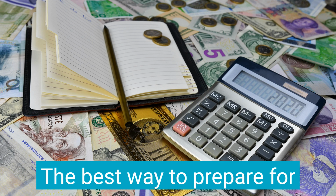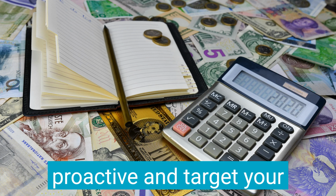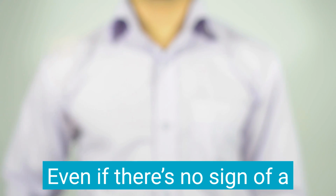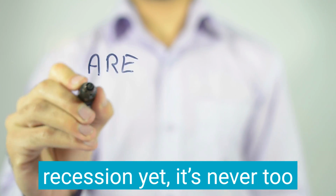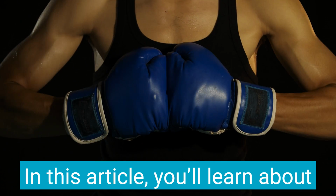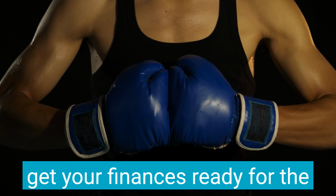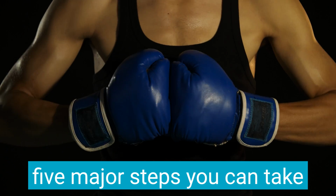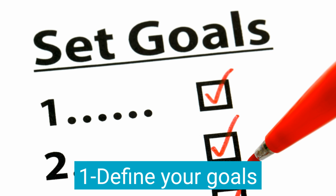The best way to prepare for a future recession is to be proactive and target your finances for a downturn when it does eventually come around. Even if there's no sign of a recession yet, it's never too early to start working on your finances for the next downturn. In this article, you'll learn about the key factors that will help you get your finances ready for the next downturn, as well as the 5 major steps you can take today to get on the right track.